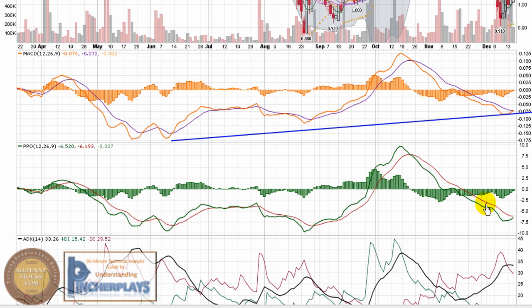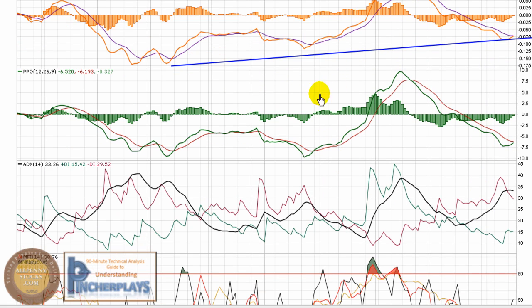Histogram's about ready to pop back through zero. That's bullish. That's something that we look for. Pretty similar look to the PPO. Seeing a higher low once again. Always establishing an uptrend. That's what you look for.